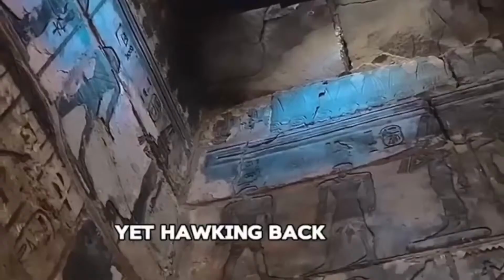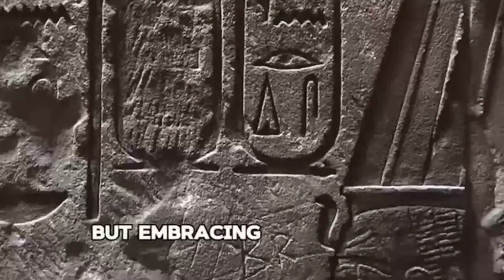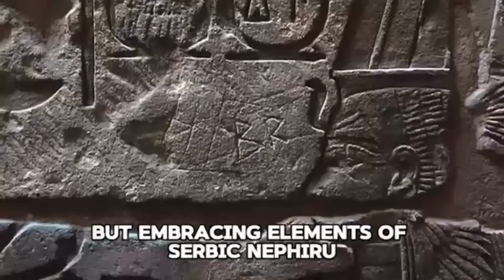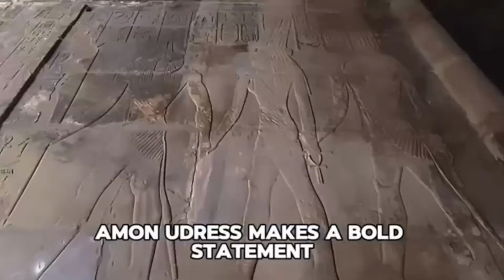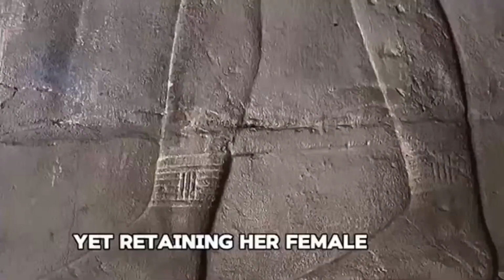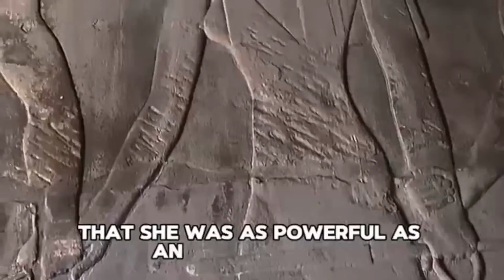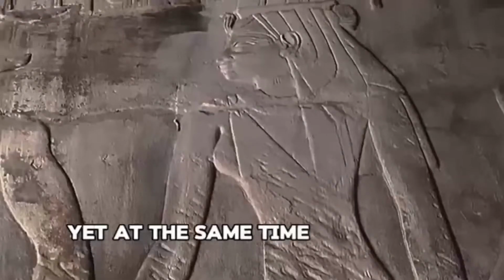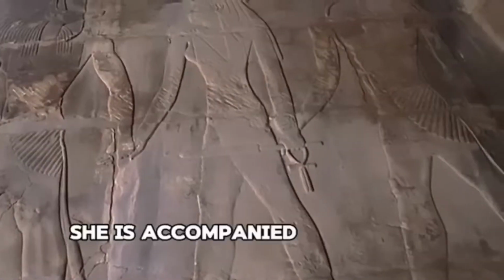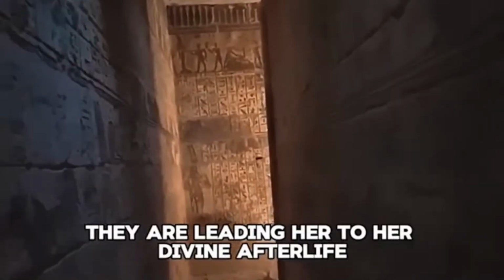Yet harking back to a tradition by the god's wife and pharaoh Hatshepsut, but embracing elements of Sobekneferu, Amun-Idris makes a bold statement. She shows herself dressed in male clothing, yet retaining her female body. This was to demonstrate that she was as powerful as an Egyptian king, yet at the same time she was a noble Nubian woman. On this same scene, she is accompanied by the god of wisdom, Thoth, and the leader of the dead, Anubis. They are leading her to her divine afterlife.